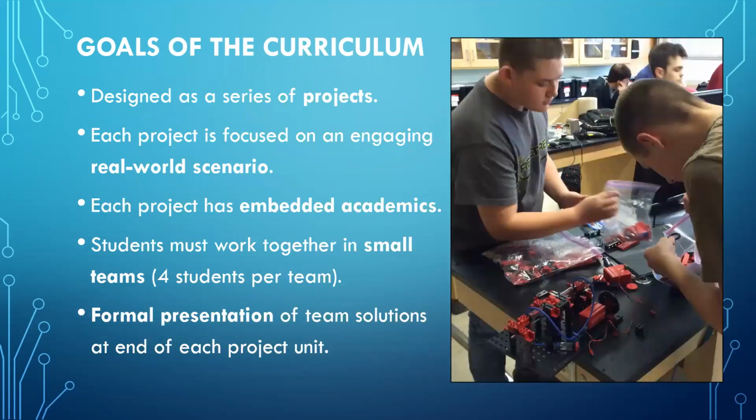The units of the curriculum are designed as a series of projects once again, and each of these projects is presented to students in the form of an engaging real-world style scenario. And in this case, students must work together in small teams, again, those groups of 4 students, to create a solution. The project units each contain embedded academics. And at the end of each of these units, students will be required to make a formal presentation of the prototype that they've created to, again, address this particular unit's real-world style scenario, and also to explain the reasoning behind the way they constructed their prototype.